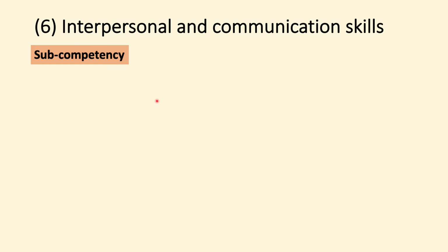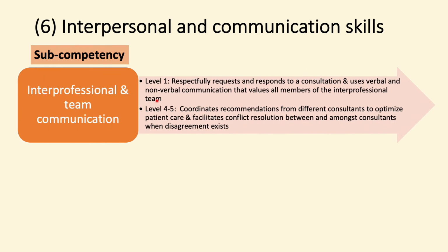And now the second subcompetency is interprofessional and team communication. That's really important. So hopefully the resident will be able to move from level 1, when they can respectfully request and respond to a consultation, and use verbal and nonverbal communication that values all members of the interprofessional team, to level 4 or 5, when they can coordinate recommendations from different consultants to optimize patient care and facilitate conflict resolution between and amongst consultants when disagreement exists, meaning basically just a more complex situation.